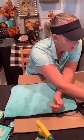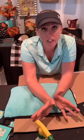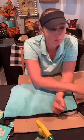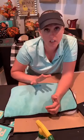So I was not able to get any, and Chalk Couture realized that there was a ton of people out there that did not get to have the transfers. So they actually opened them back up and allowed everyone to go and purchase some of those transfers. So I have some of those in here.